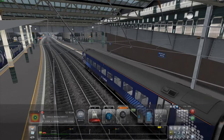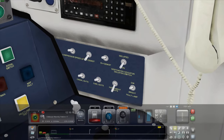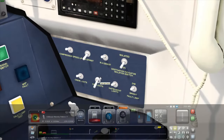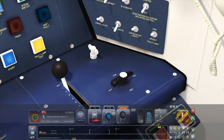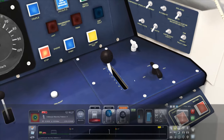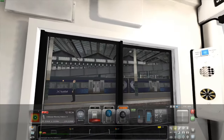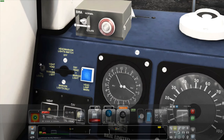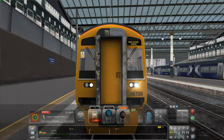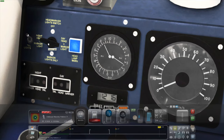Right, let's put the lights on. There we go. Oh, this is much more detailed. Right, instrument lights. Is that on? I don't like those. Cab light, yes. Master key, yeah. Forward, forward, forward. Oh, that is really difficult. Okay, there you go. Forward. Reset that. Door release, that doesn't work. That's okay. The FPS in here is much lower than the previous train. The day head plus marker light, there you go. We got it.